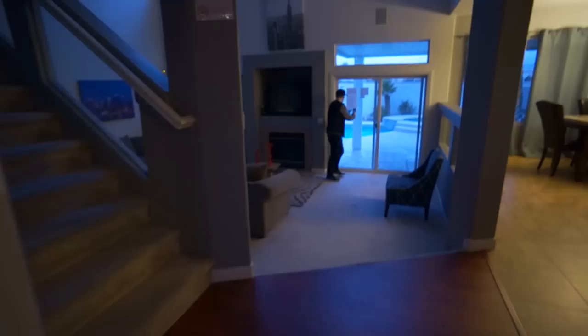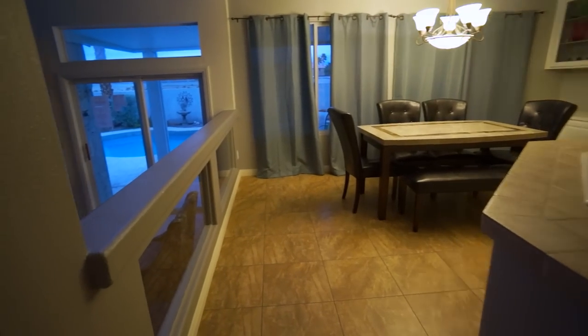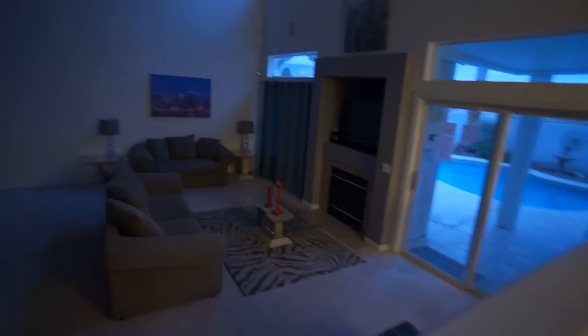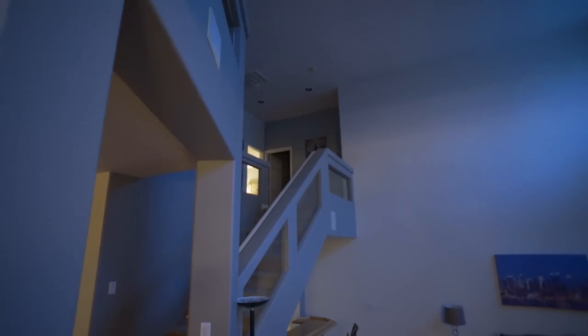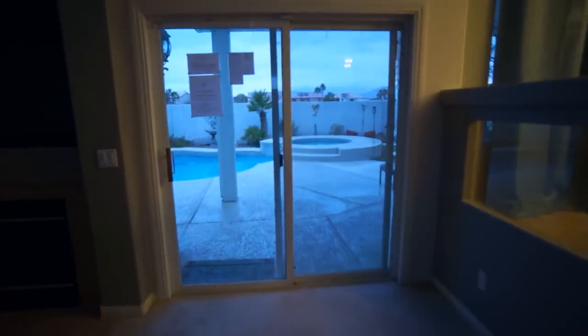And this is us coming in. You got a full kitchen here. I know lights are pretty dim in here, but you got a kitchen. You got a pretty cool looking living room upstairs. Tons of bedrooms too, which is pretty awesome. And there's also a pool back here too, which is kind of cool.